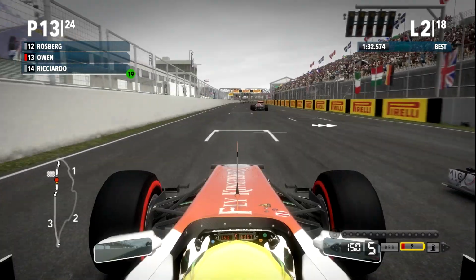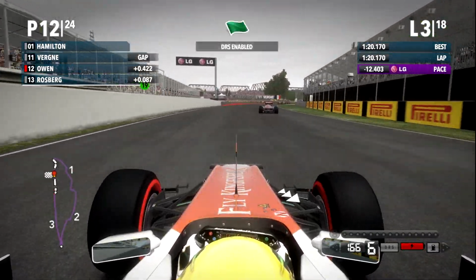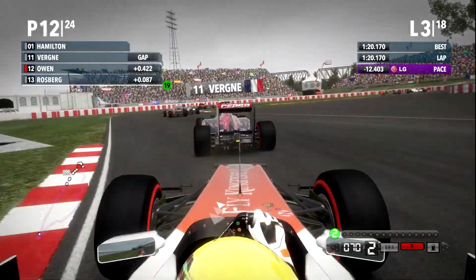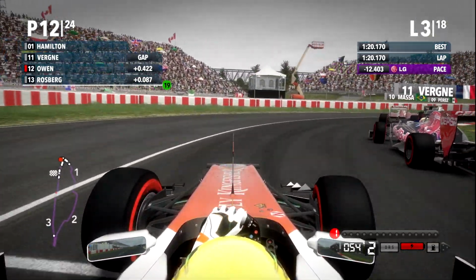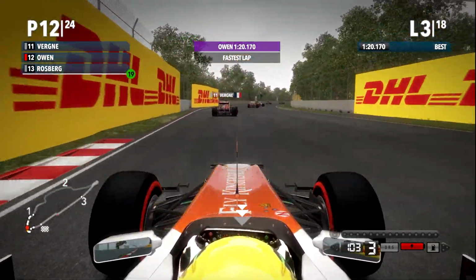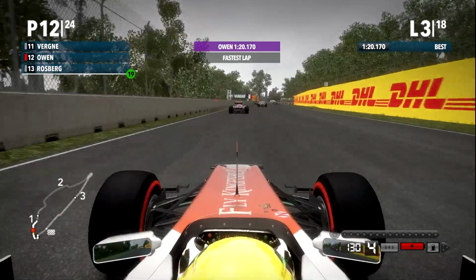Full throttle now as we head through the straightaway, getting past Nico Rosberg. DRS is now enabled. Up into 11th place we go. 10th place is right up there. Everyone's just simply scrapping it out. They're all going at it, and that is working in my favor because the AI in this game, they are a bit weird when they scrap it out.